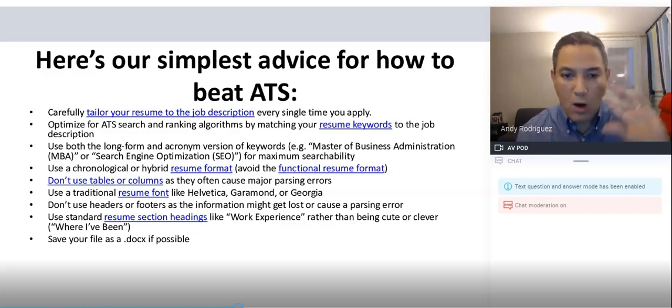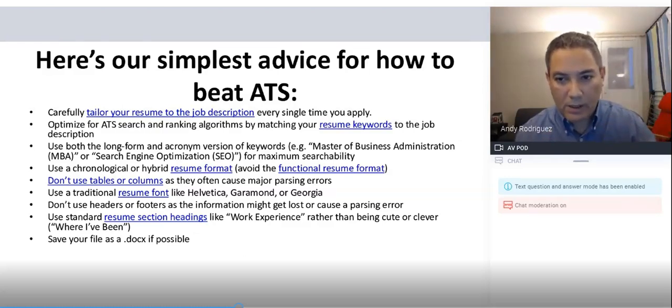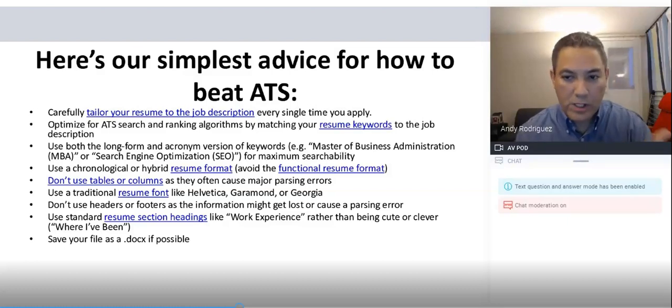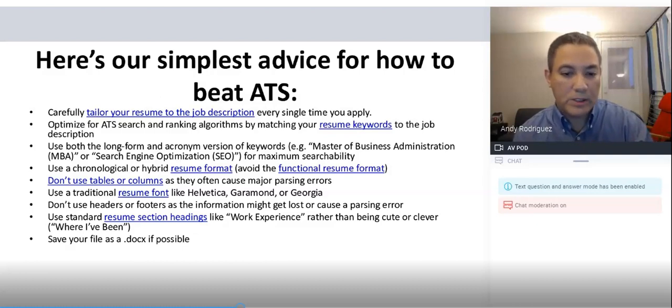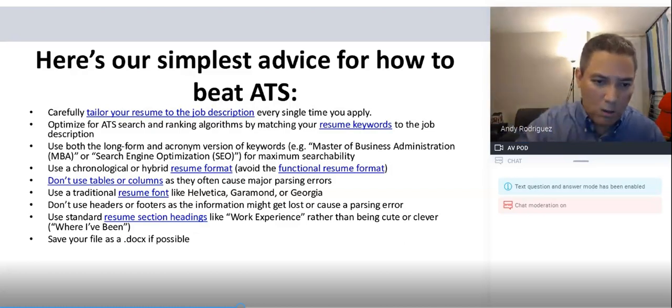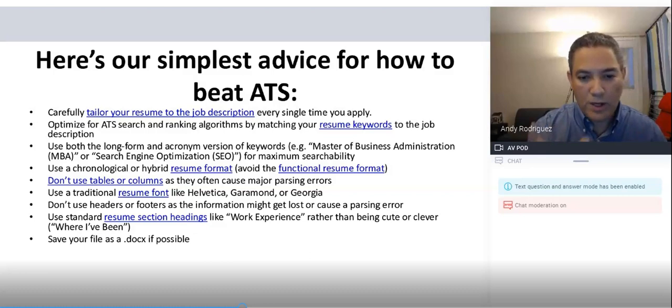Don't use other fonts, because employers and the systems are designed to read this kind of font in your resume. Don't use headers or footers, as information might get lost or cause a parsing error. So don't use headers at the top or footers in the resume. Just keep it plain, a simple structure that the system can read and that makes it easy for the employers to find it, okay? And use standard resume section headings, like work experience.